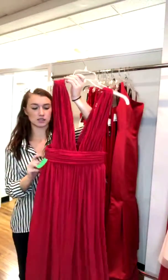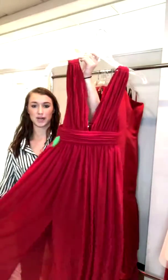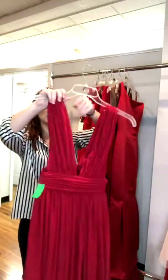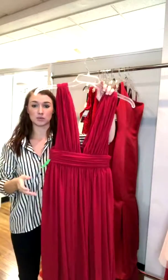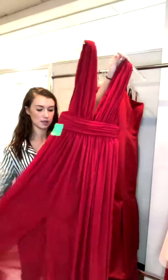This next one, we have multiple sizes of this. So this one specifically is a size 2, but I think we have all the way up to an 8 in this one. So just know that there are multiples, and that if this isn't your size, we could possibly have your size other ways.